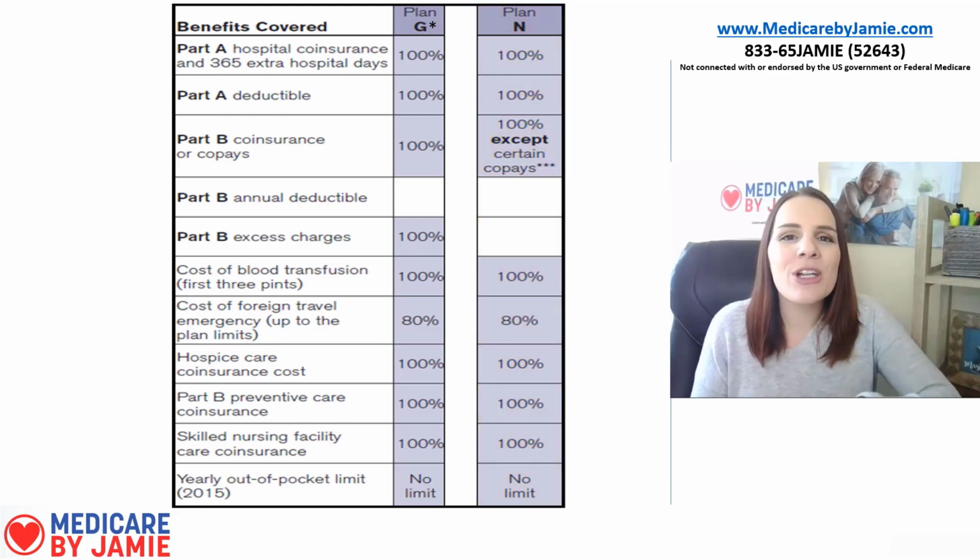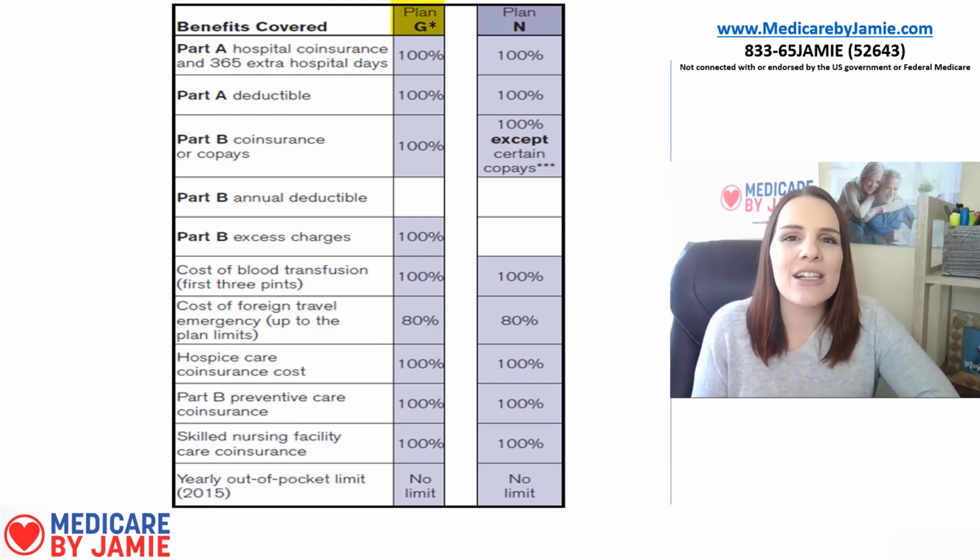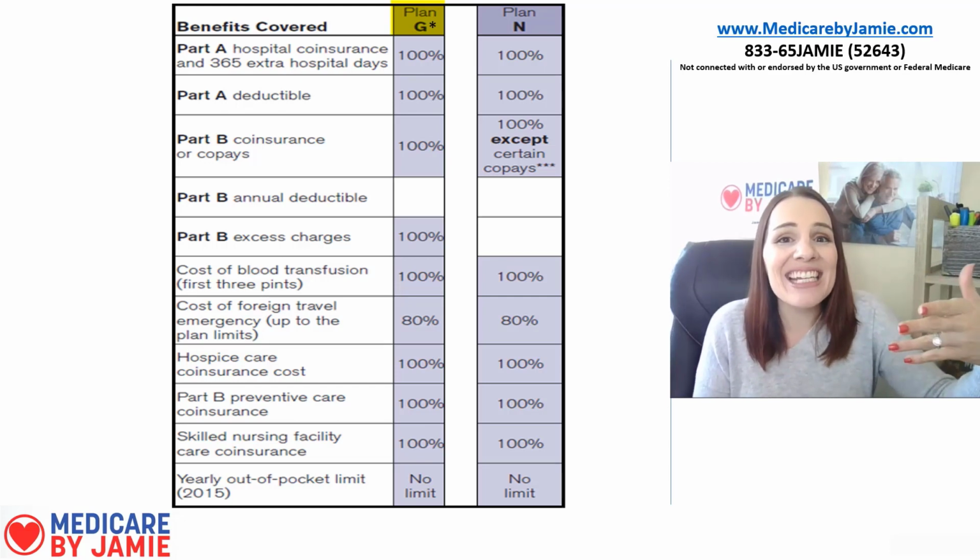The third plan we're going to talk about is a Plan GHD, and that's Plan G high deductible. It works just like a Plan G, but it also carries, you guessed it, a high deductible.